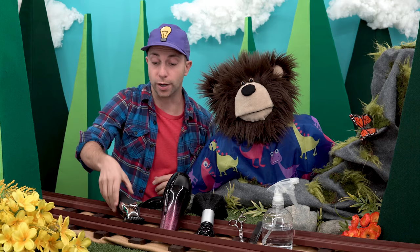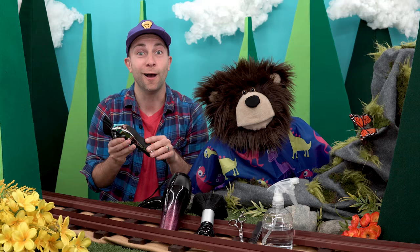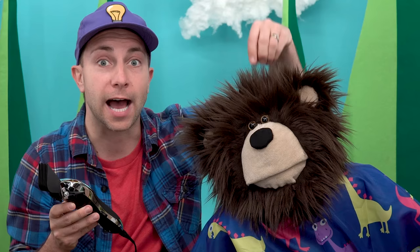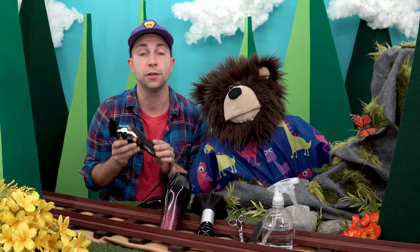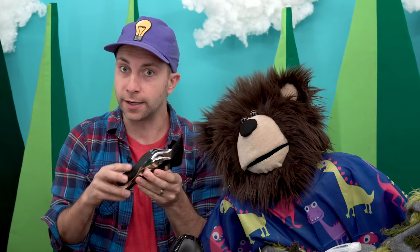Now, next, we are going to pick up our hair clippers. Do you know what these do, Mayta? Yes? That's right. If you have short hair, clippers are used to cut the hairs on top of your head. Now, clippers are an adult tool. Only adults use clippers. Not you, Mayta, and not any kids. Clippers are an adult tool. All right, another thing about clippers is they can be loud. And sometimes that can be scary.